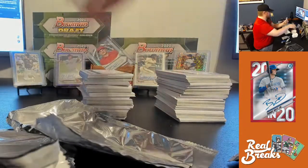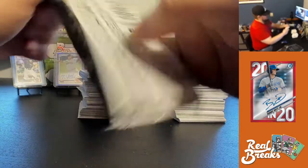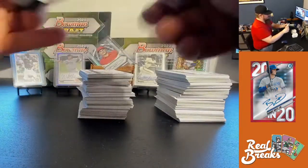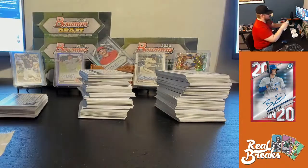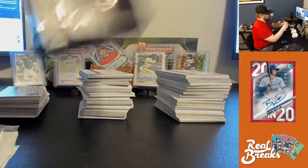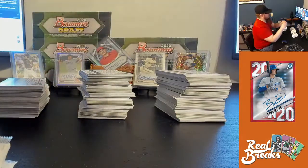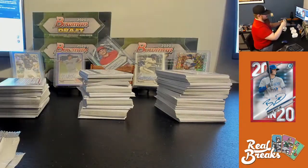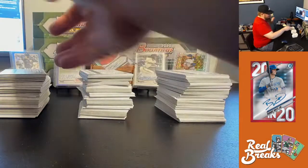You can't see it, Carl, but my toes are crossed for you too, bud. There's a couple people that I don't think I've hit yet, and Crochet is one of them. I think that actually might be the first time I pulled the Garrett Mitchell auto out of here. Some guys just seem a little bit harder to hit.